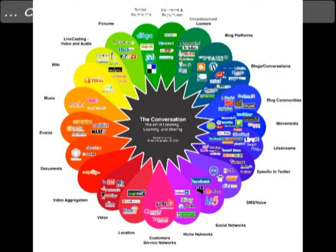Hold up a minute while you read that. Hey, Boudreaux, bring up that graphic to let people see some of these other sites. It's sort of a graphical thing by category. So these are all different categories of what makes up what's called social media.